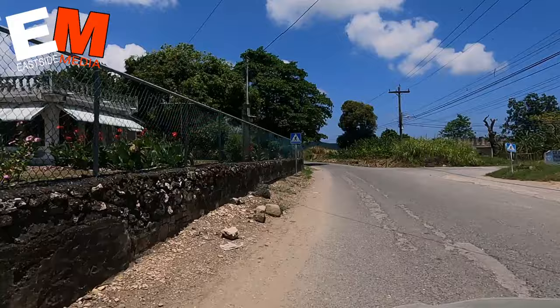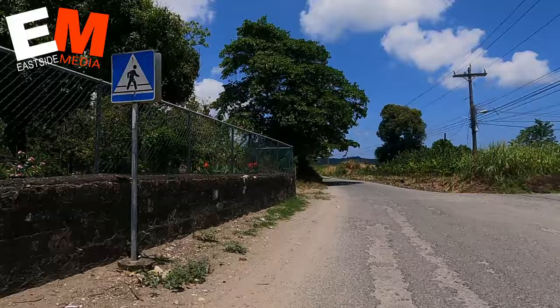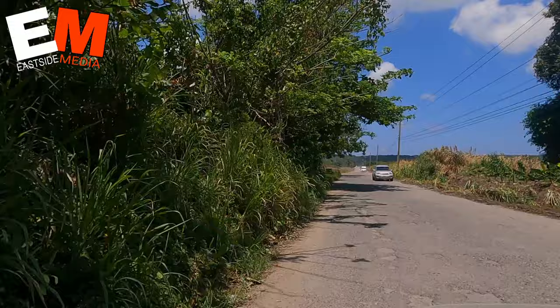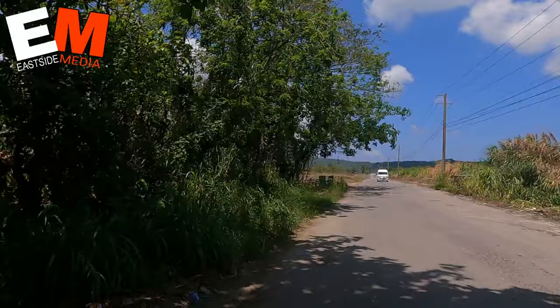We are now leaving Golden Grove Town and heading towards Ardley Crossing, where most of the flooding occurs along this section of the road improvement project in St. Thomas. So as we go along, on the left hand side you will see that they have pushed off some of the area and deepened the water channels that are there.